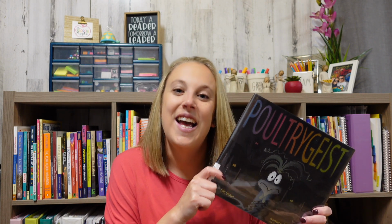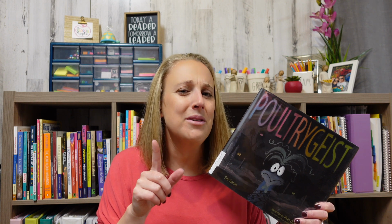And this last book that I have for you to share in the month of October to follow along with that spooky vibe is a new one called Poltergeist. And it's about a chicken that crosses the road, but he doesn't make it all the way across. He gets hit by a truck. He turns into a ghost, a chicken ghost, and he doesn't really know how to be a ghost. So all of the other animal ghosts help him out to figure out what he needs to do.